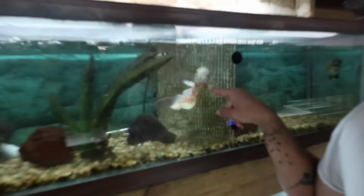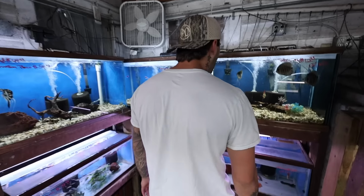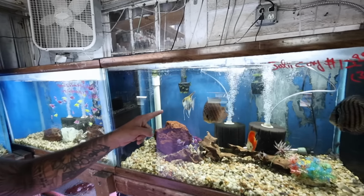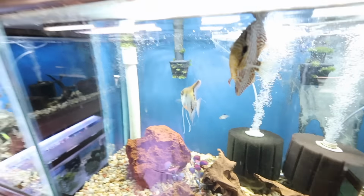That is a beautiful fish. Oh, monster albino Oscar. Very pretty. Oh my good gosh, look at the size of the belly on that angelfish. This angelfish is the fattest angelfish I think I've ever seen. It is most definitely pregnant.